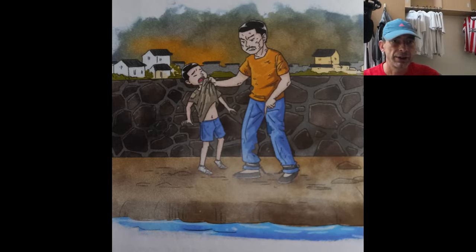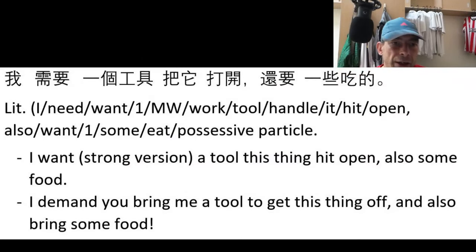And then the second line, wo xu yao yi ge gong ju ba ta da kai, hai ya yi xue chi de. Okay, so let's break this one down. So the literal again, if you try and read these individually: I need, want, one, measure word, work, tool, handle, it, hit, open, also want, one, some, eat, possessive particle. Again, this is very, very difficult to read when you try and read it as individual characters.